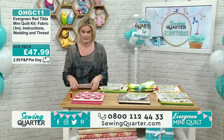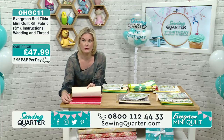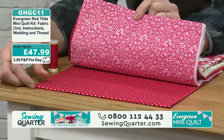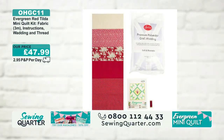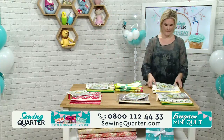We don't have loads and loads of that one, but that's just because we're limited on what stock of our Tilda we have left, because we're getting ready for the next range to come in. Then you get a half a metre of your linear, a half a metre of your red, a half a metre more Tilda. Very nice. And then a half a metre of your spot. Beautiful. There you go. And then one more bundle for you. Oh, now you see, this is a really pretty one too. Lucy, there are pinches behind you on the shelf.